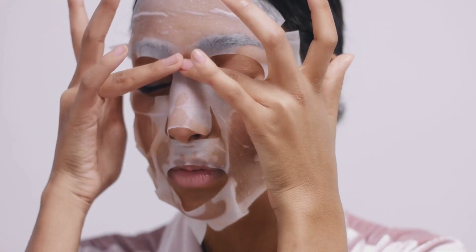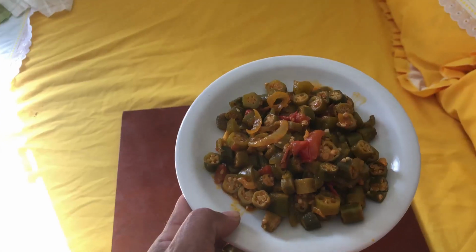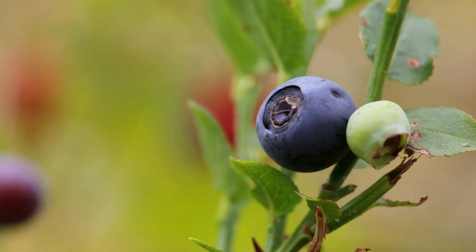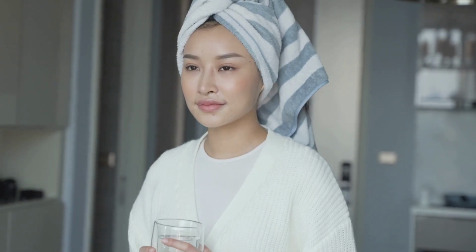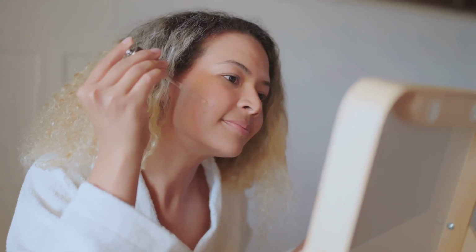Now, let's talk about your skin. Your skin reflects your internal health. Okra water is rich in antioxidants like vitamin C and flavonoids, which fight free radicals and reduce oxidative stress, the main culprits behind wrinkles and dullness. Vitamin C also boosts collagen production, keeping your skin firm and elastic.